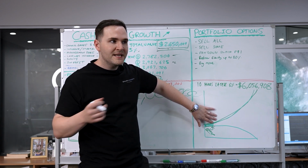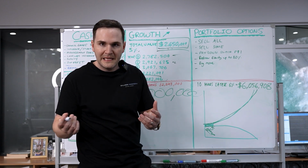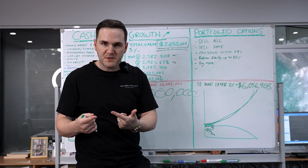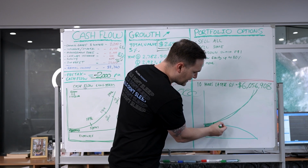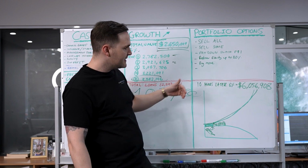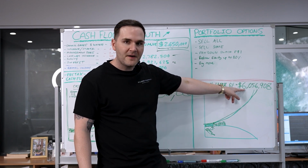But you can do many different things here. You can do a new 5-year interest only if you want to maximize cash flow. And this is where the options a person has, which we'll go through in a second. Or if you just switch it over to principal and interest, then the loan will gradually start to go down and your equity will get bigger and bigger. And over 10 years, your portfolio is worth $6.056 million.